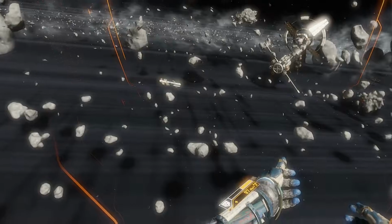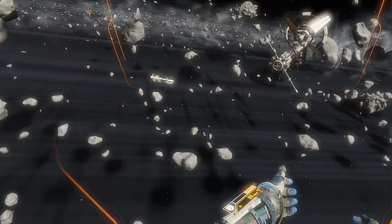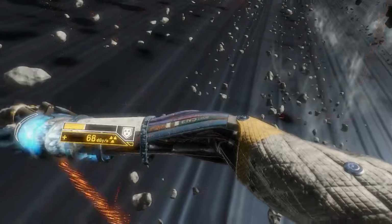Shields at 50%. Uh-oh. Gonna die. Like radiation rust.